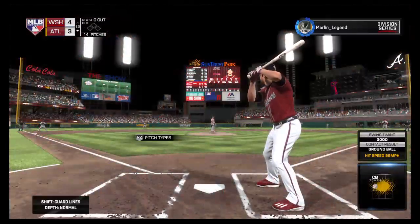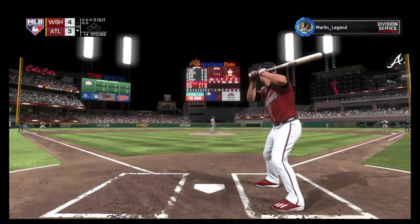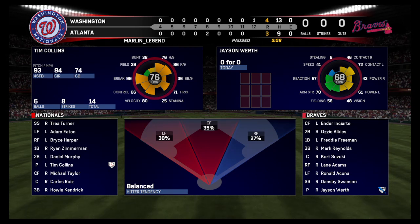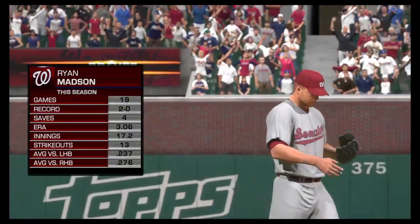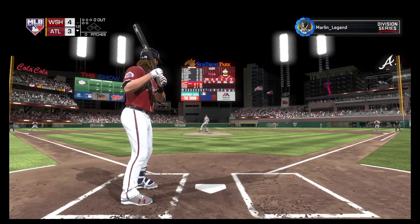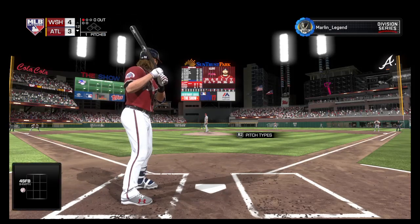Into the box now, Grant Dayton. He'll lead things off here in this 1-run contest. And it looks like we'll see a pinch hitter here as Jason Worth begins to stretch in the on-deck circle. Ryan Madsen is on now, hoping to finally wrap things up in the bottom of the 12th. Ryan Madsen. And there's a pitch that just misses the inside corner. The numbers on the year, 272, 2 home runs, and 5 driven in.